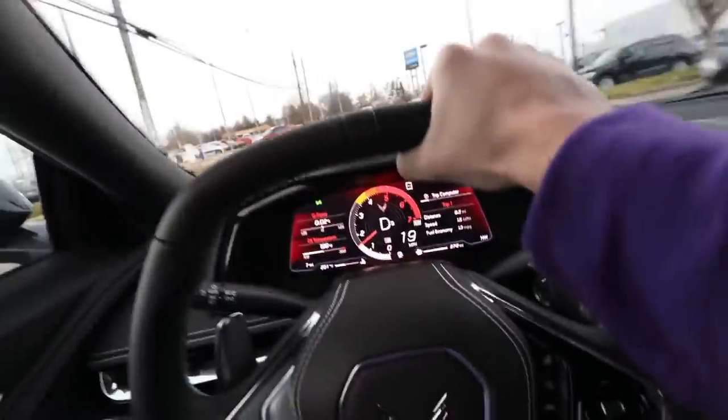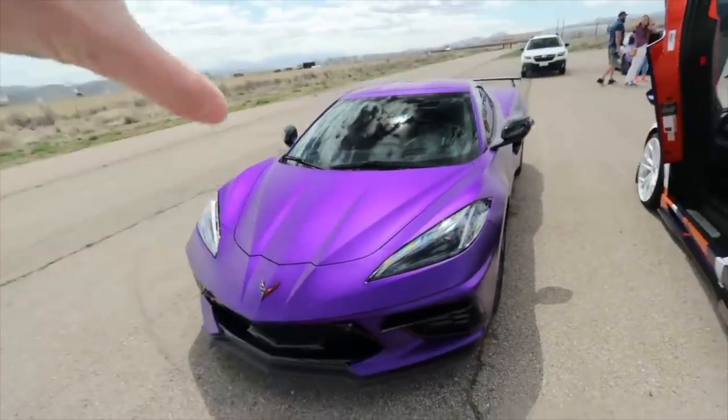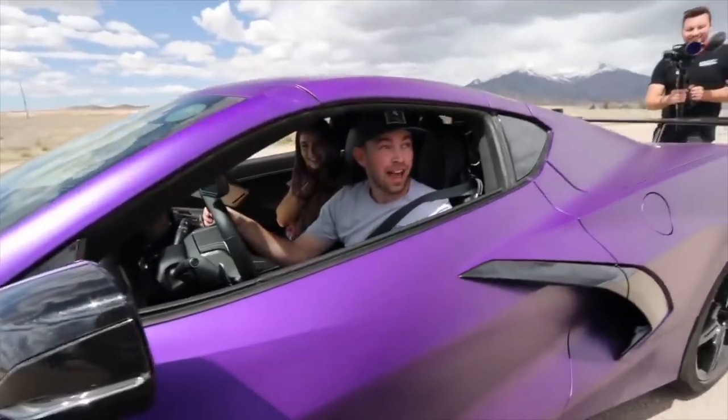It just seems to perform so incredibly well. It's at such an amazing price point. I really do wish we got them over here. Imported over here, they cost $135,000. So buy a brand new R8 V10 or buy a Corvette C8.